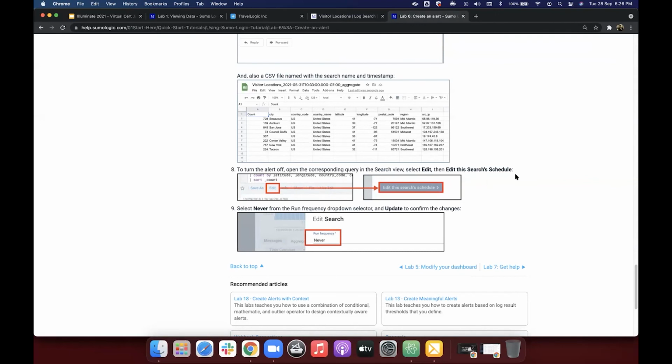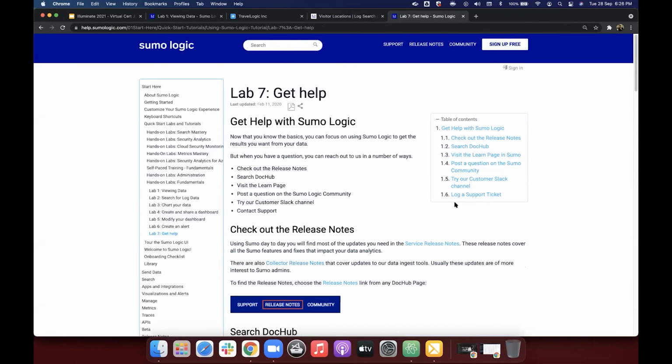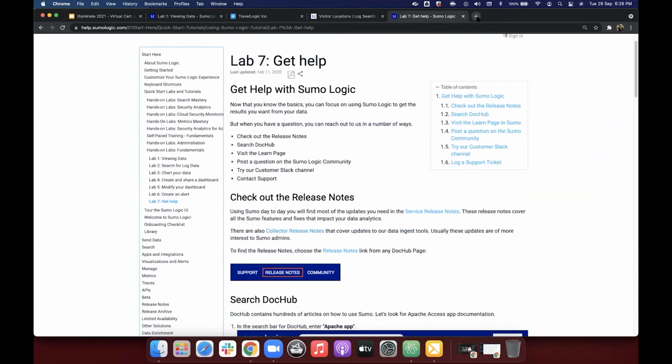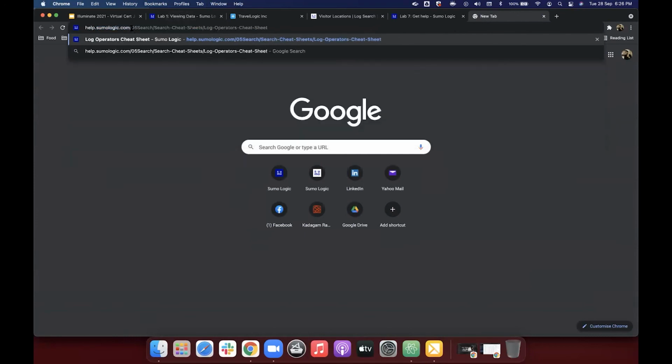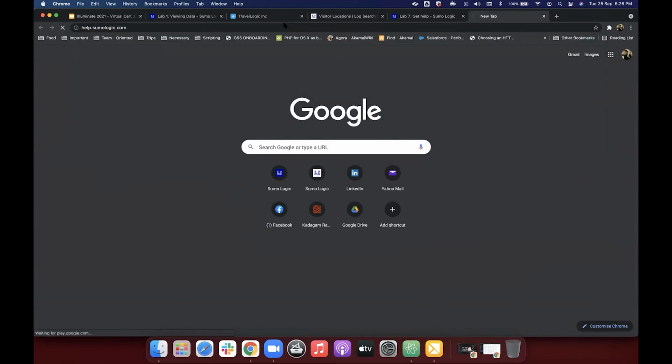Okay, that finishes almost all the labs. The last lab is around getting help from different resources of Sumo Logic. And in order to do that, we can go into help.sumologic.com, click enter.